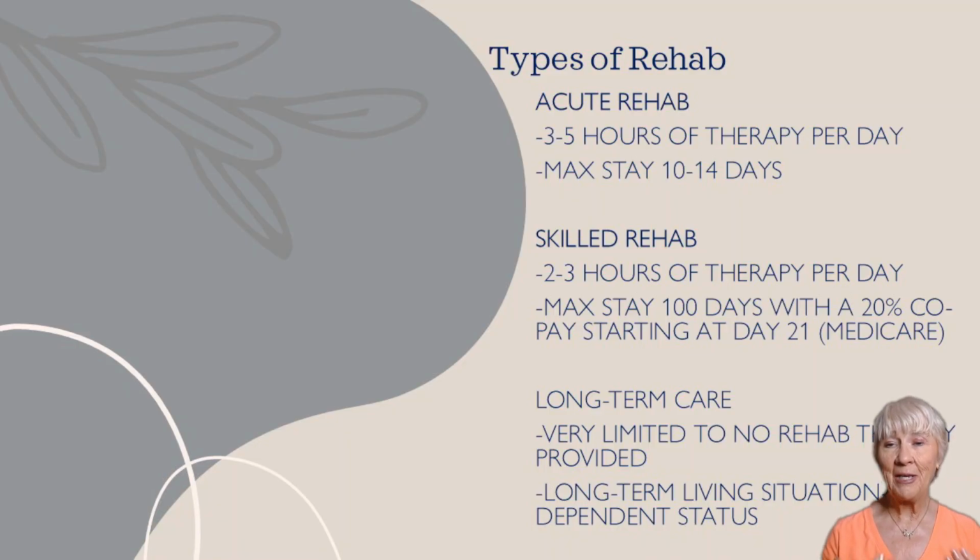And unfortunately, many people don't know that. So they push to stay longer. They get approved, and then here comes the bill. So really be aware of what your Medicare plan covers. Sometimes if you have primary Medicare Part B and a supplement, the supplement will help pay those copays, but you have to be informed about what your coverage is before you're admitted to a skilled rehab center.